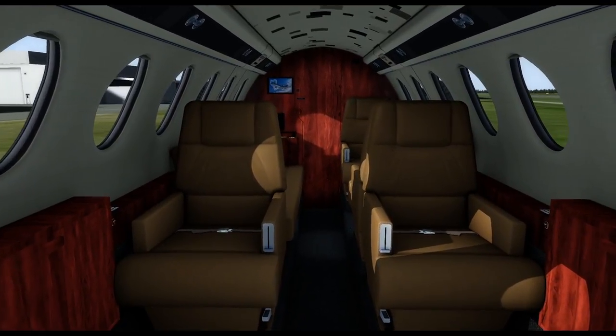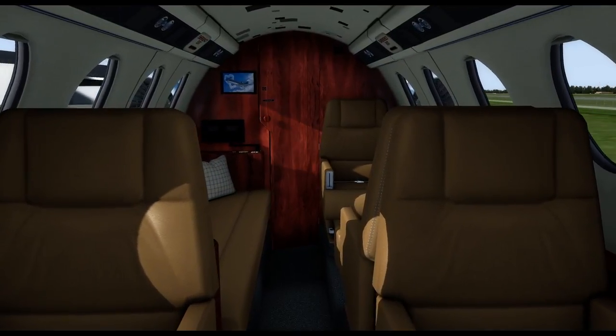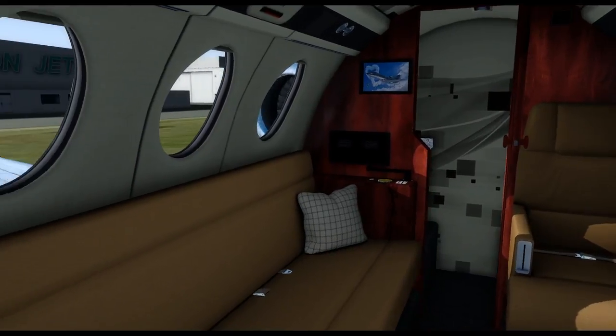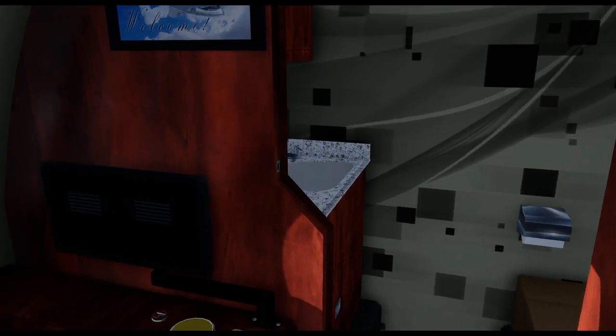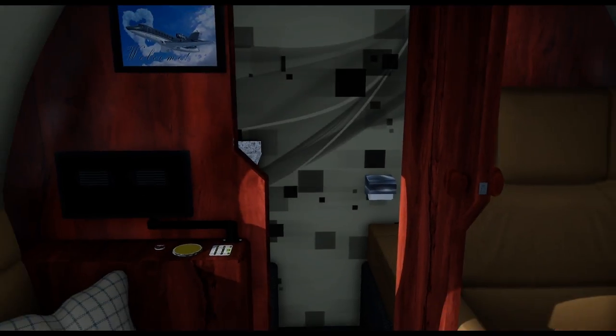And if we hop back here, actually, let's go all the way back. There's even a really nicely appointed lavatory back here. Couch here that you can stretch out on. Got a sink here. Really, really well-appointed cabin, this.